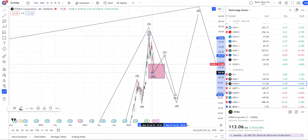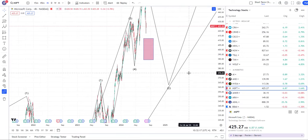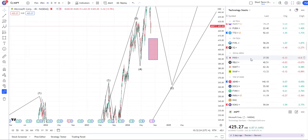And now NVIDIA looks like it is due a bounce, and then that bounce should fail. Microsoft, again, should find support here at 405, but that bounce should fail, and we should go to 370 as well. And that's just kind of looking at the big cap stocks.